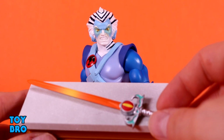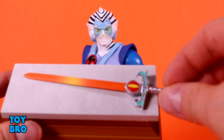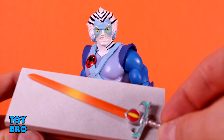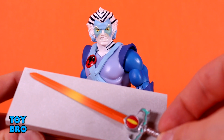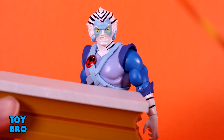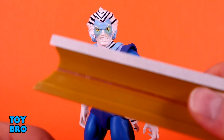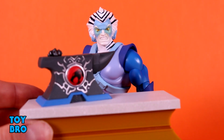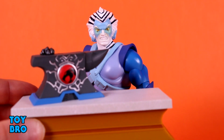I'm really happy with the way this turned out. It's really cool. It doesn't show very well against my background, but we've got an orange and yellow, red hot, so to speak, Sword of Omens, and I think this is tremendous. Again, some very weird accessories, but very specific to Bengali, so I'm really happy to see this stuff, regardless of how specific you're going to need to use it.